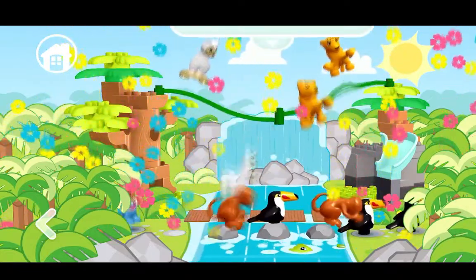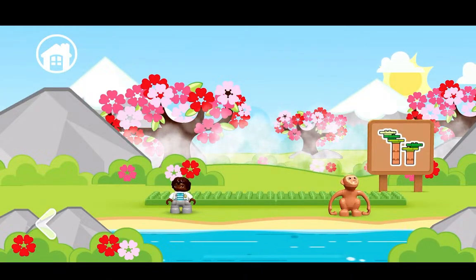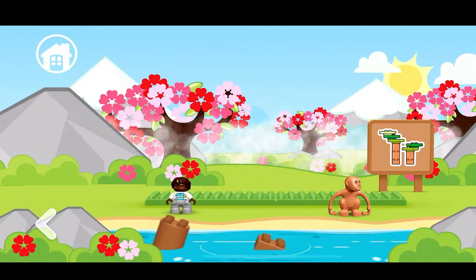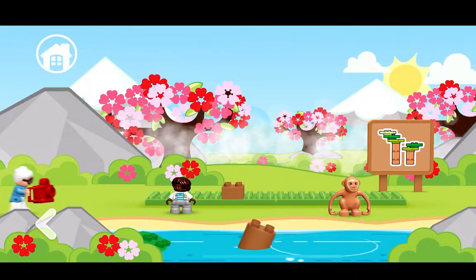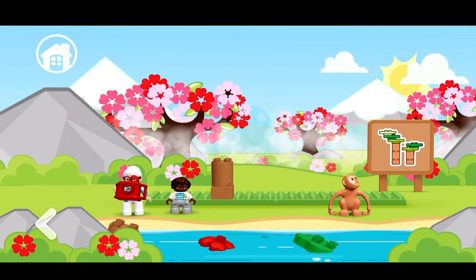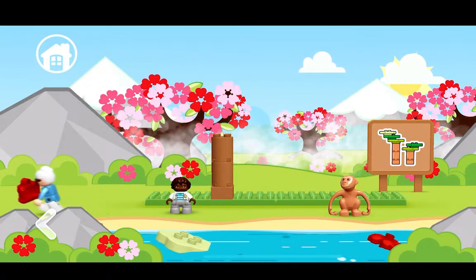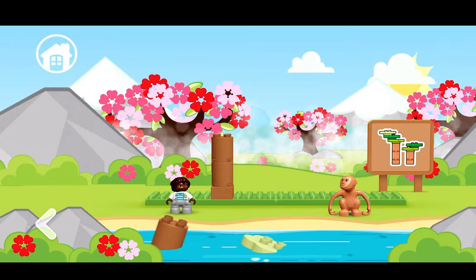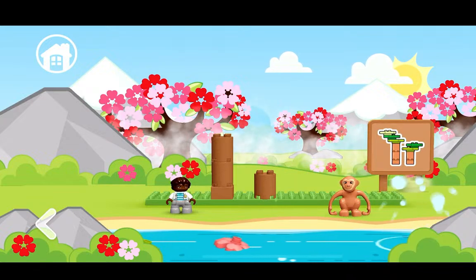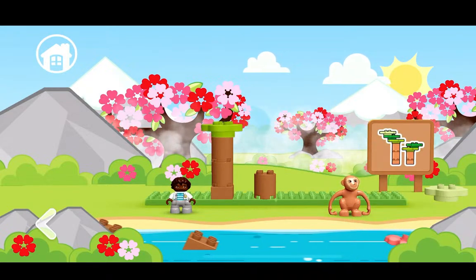Okay. What's in the next level? There, we need to build a tree. We need to catch the parts from the river and build. Let's do it. One little part, one big, and one more big. Yeah. Then we need to find the leaves. Oh, one more big detail. Leaves, take it here. Green leaves, take.